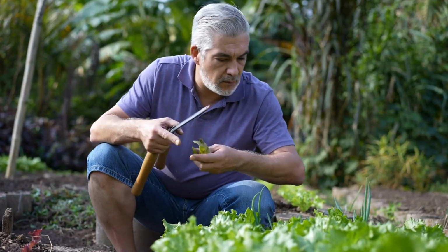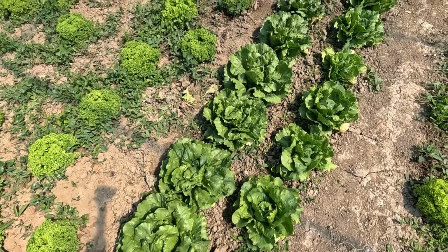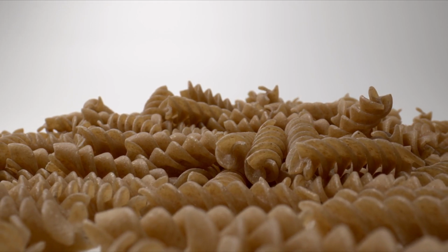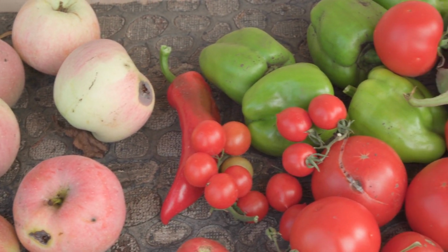Urban gardening doesn't just provide fresh produce, it also improves mental health. Studies have shown that gardening can reduce stress and improve mood. It's a great way to unwind and connect with nature. Plus, you get the satisfaction of growing your own food. There's nothing like picking fresh herbs and veggies from your own garden.